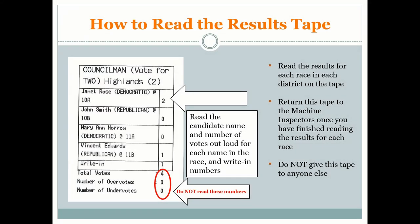How to read the results tape. Read the results tape for each race in each district on the tape. This will be done if a poll watcher is at your polling place location. The two machine operators will print the results tape. They will come to the election table and ask an inspector to read the results to the room. They will read it as follows.